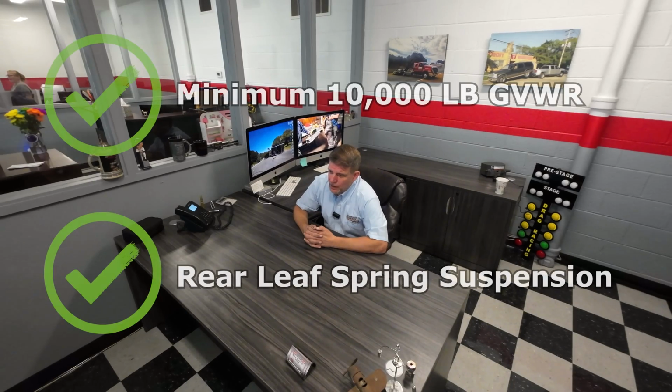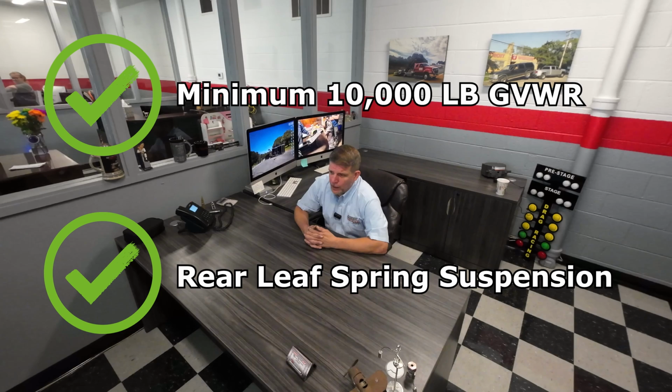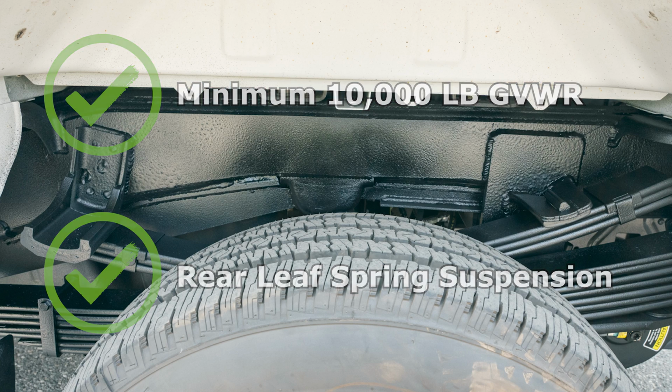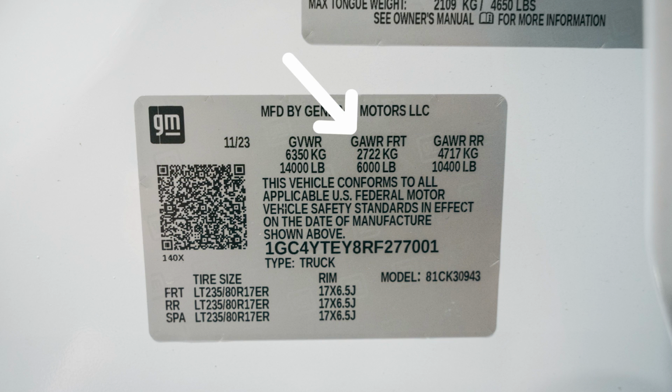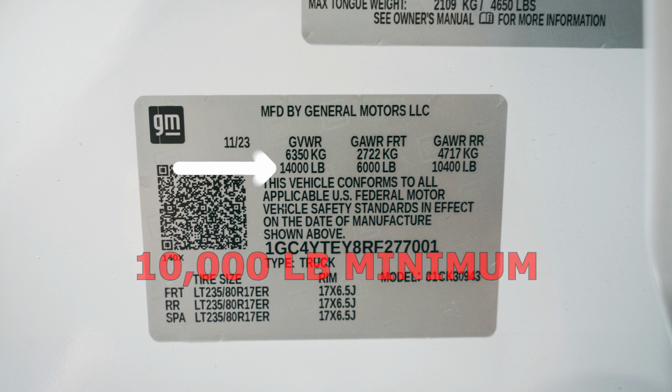The requirements for our unit are simple. Your truck needs a 10,000 gross vehicle weight rating and leaf spring suspension. The stamp on the inside of the door jamb on the driver's side tells you the front gross vehicle weight rating, the rear, and the total. We're concerned about the total.